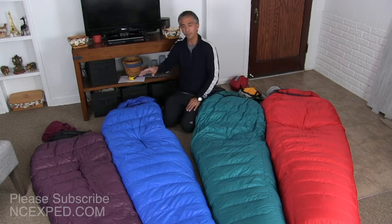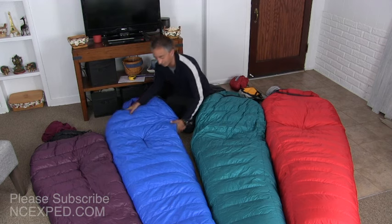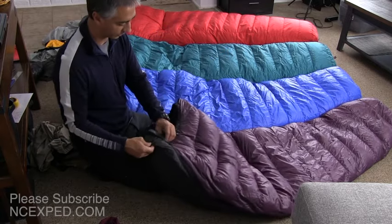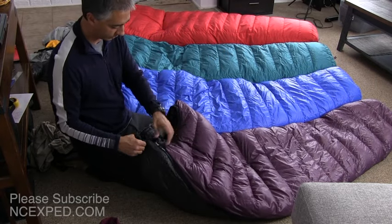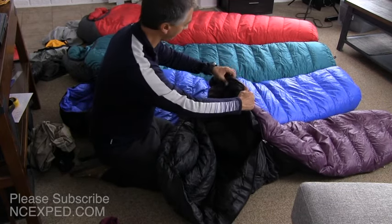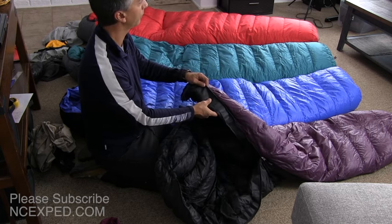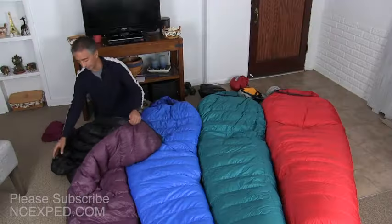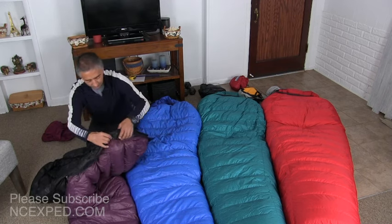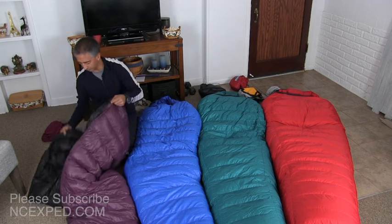Now, the Extreme Light series of Western Mountaineering, they don't have extra neck baffles or anything in there, simply because that adds extra weight and cost to the bag design. So I'm going to show you when I unzip this, and that's the thing about the Western Mountaineering design, they actually have a pseudo baffle inside of the Megalite, so you don't get cold areas on the zipper. And you can see this little tube here, that's really nice and it helps you out.